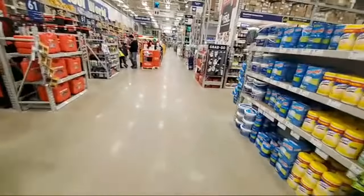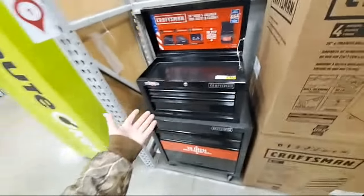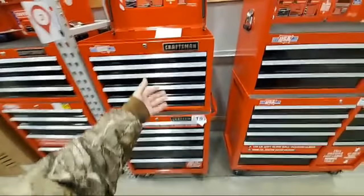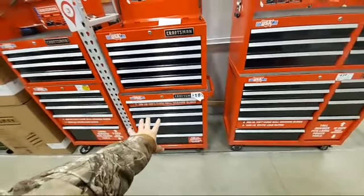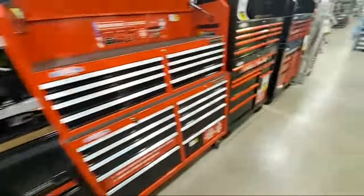All right, so let's try to do this as quick as we can. This should be $99. It is online. I guess it's $119 in store. Again, we kind of went over these. $159 and $189. We talked about this, pretty good deal. Not bad. I'd go with the bottom. I think they're both the same price. I don't know why they don't have the price differences here. But we just went over these yesterday.